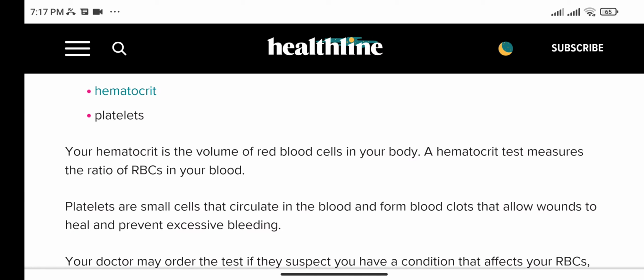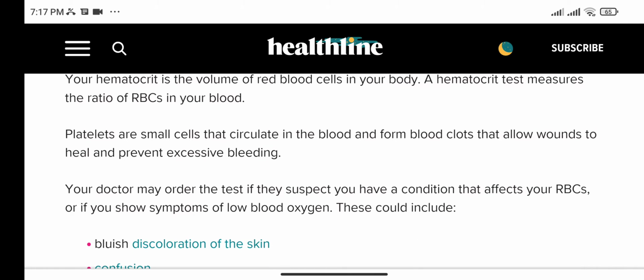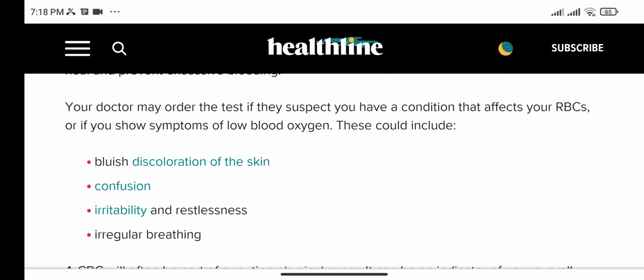Platelets are small cells that circulate in the blood and form blood clots that allow wounds to heal and prevent excessive bleeding. Your doctor may order the test if they suspect you have a condition that affects your RBCs or if you show symptoms of low blood oxygen. They could include bluish discoloration of the skin, confusion, irritability, and restlessness, irregular breathing.